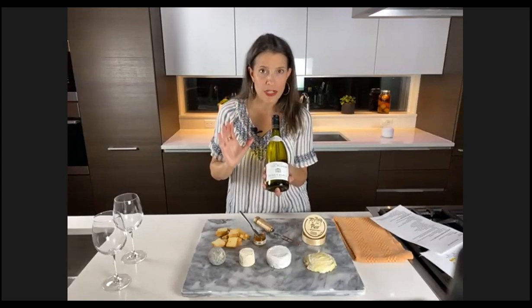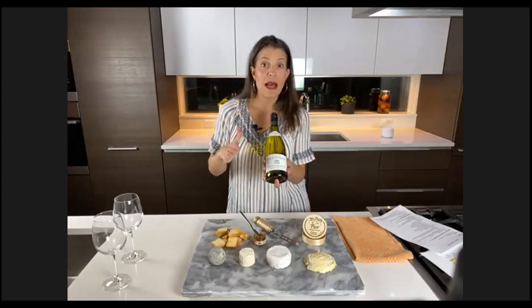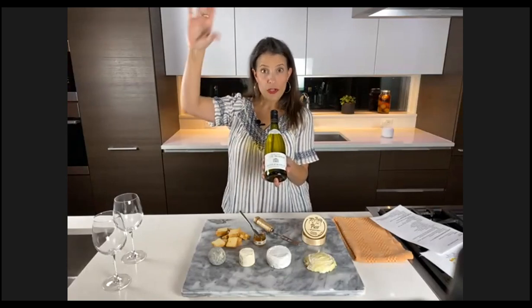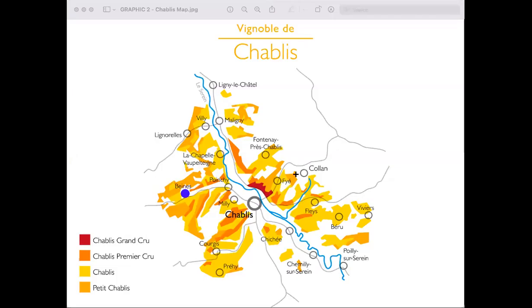Then part of the Burgundy appellation is a sub-appellation called Chablis. Now, Chablis is actually to the north and west of what you would typically think of as the Burgundy region. So it's actually even a cooler climate than typical Burgundy. So when we move up to Chablis, we are amping up all of those wonderful characteristics that an even cooler climate can give to Chardonnay. Again, the minerality, the acidity, the brightness, all of that is going to be amplified in a Chablis.